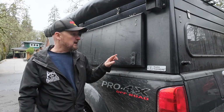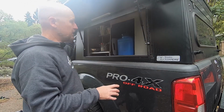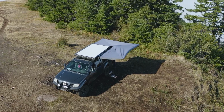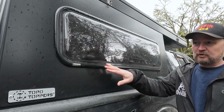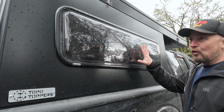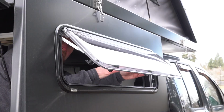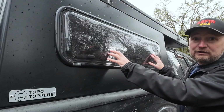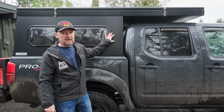Now when I had them put this together, I knew I wanted this cargo door. I knew I wanted these awning brackets so I could get a 270-degree awning up on the truck. And over on this side of the camper, I splurged on the Arctic Turn overland window, which opens up this way. It's got an integrated screen. It's got an integrated window shade. Really love this window.